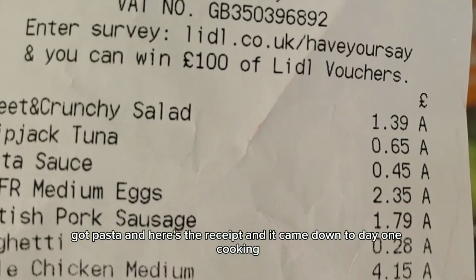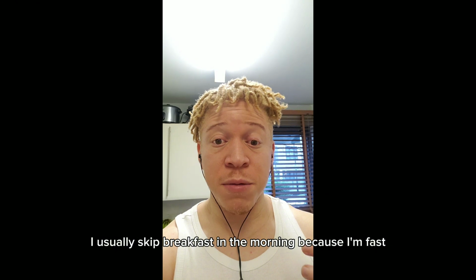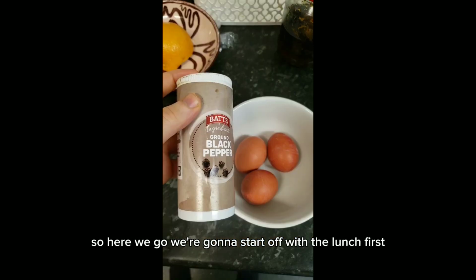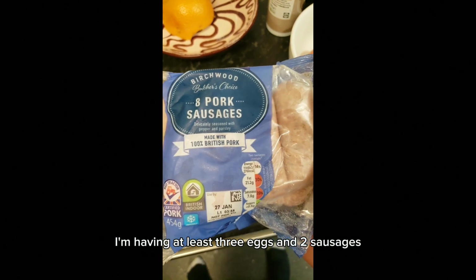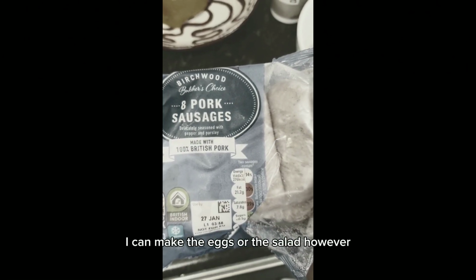And it came down to day 1, cooking. I usually skip breakfast in the morning because I fast, so we're only going to make 2 main meals for the 4 days, so we're going to go straight for the lunch as well as the dinner. Here we go, we're going to start off with the lunch first. I want to make sure that every single day I'm having at least 3 eggs and 2 sausages, and also a tuna salad.